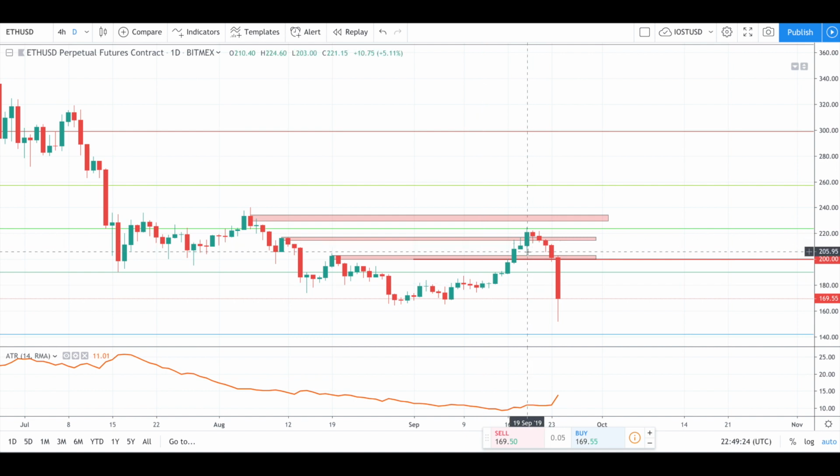As a matter of fact, if you picked it up closer to 200, you could have risked about 3% or even 4% to gain 10. So make sure your risk reward is in line when it comes to trading, because that's one of the biggest things that hurts traders when they put on positions.